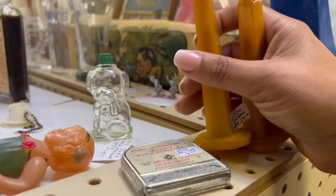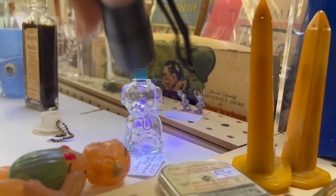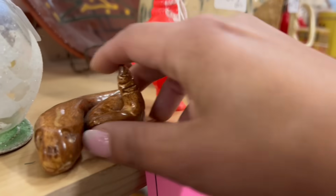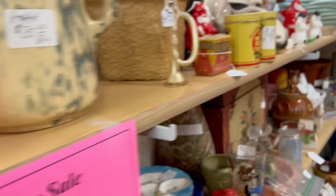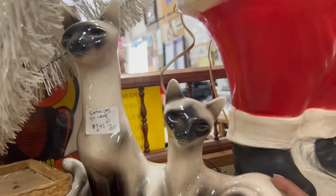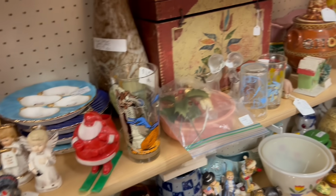Wait a minute. I'm curious. I'm wondering if that is... No, it's not. Looked like it could have been for a second. I'm going kind of backwards because I had to drop some stuff off to free up some hand space. Check out that weird pottery snake. Now the cats. This is amazing. The TV lamp. $140 and 20% off. Can't justify that.